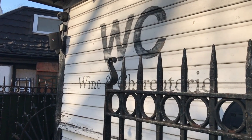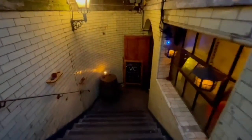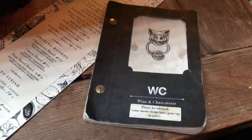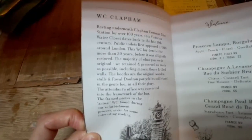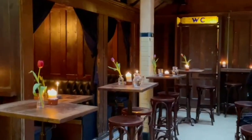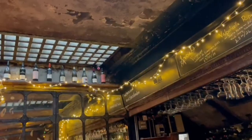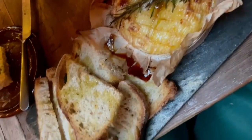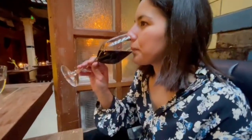So this is the bar I was talking about. It was literally a water closet at the station, and it was turned into this really nice bar, and it's now very popular with some really nice drinks. Food was a bit average, it wasn't amazing, but this camembert was really delicious. I even said to my boyfriend, we need to make this at home. Overall, it was such a nice experience. It was the perfect way to celebrate my birthday.